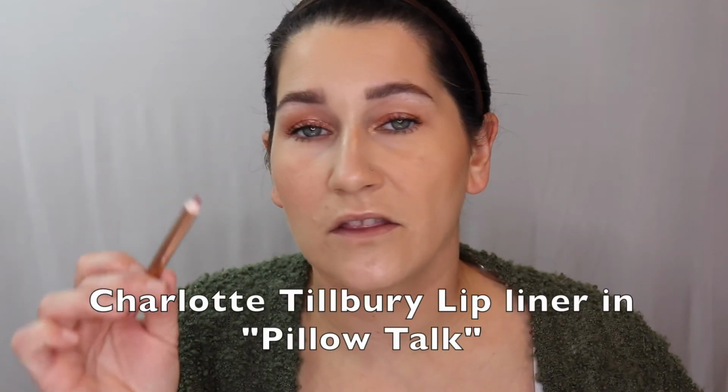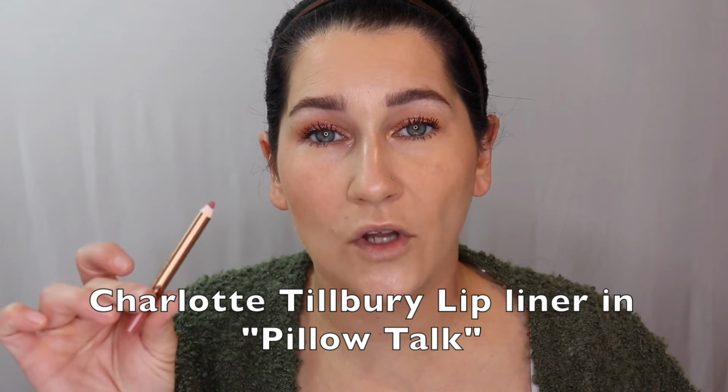A lot of times what I'll do is I'll just grab a lip liner, put it all over my lip, and then just throw on a little gloss and call it a day. I'm going to be using the Charlotte Tilbury Pillow Talk lip liner.